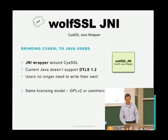Here's one of the two new products we've introduced this year. wolfSSL JNI is simply a JNI wrapper around CyaSSL, because CyaSSL is written in C. We had a customer who really wanted to use DTLS 1.2, which the Java implementation currently doesn't have support for. Up until this point, people would have to take an SSL library like OpenSSL or CyaSSL and write their own wrapper around it. So hopefully this will provide people an off-the-shelf solution.